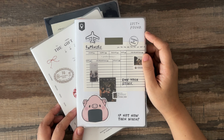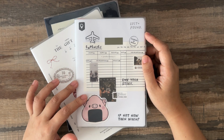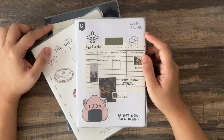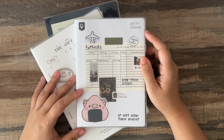Now we're going to be talking about journals, and I have three that I had decided to keep. These two here might be perpetual journals, meaning they don't have to end by the year, and I want to keep continually using them. I knew before the year started that I would be traveling again often, and I also wanted my journal with me when I travel because I will eventually be sticking stuff in it.